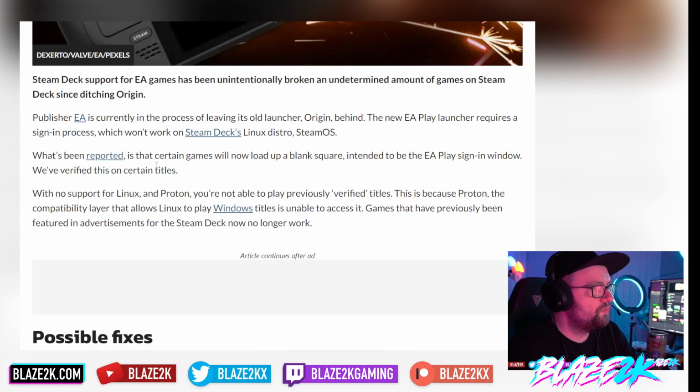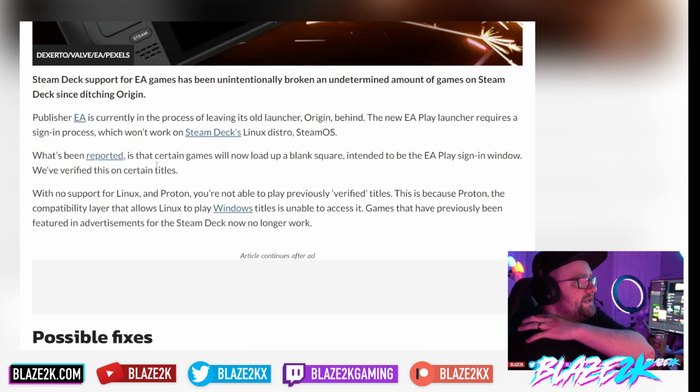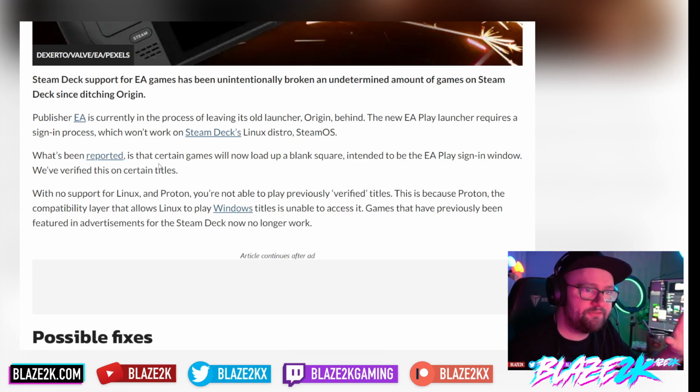Now, what's being reported is that certain games will now load up with a blank square intended for the EA Play sign-in window. We've verified this on certain titles. With no support for Linux and Proton, you're not able to play previously verified titles. And remember, to mark your game as verified to run on the Steam Deck, the publisher or the developer has to do it.